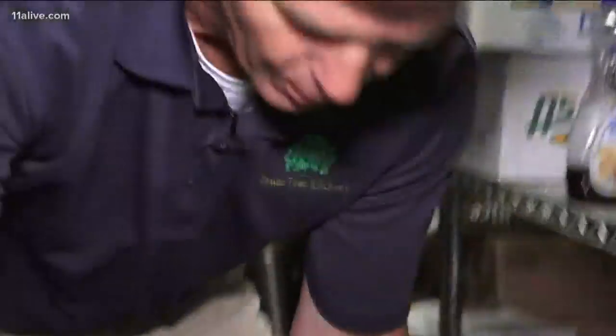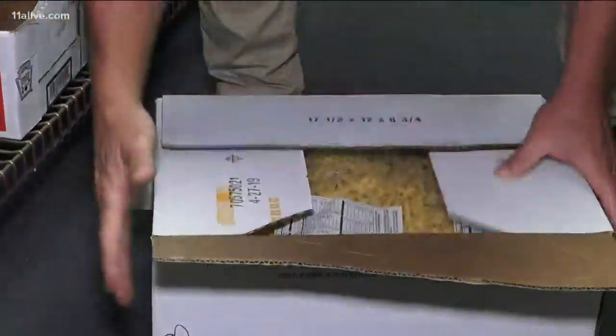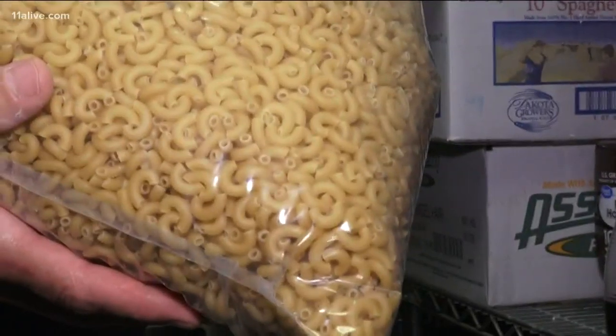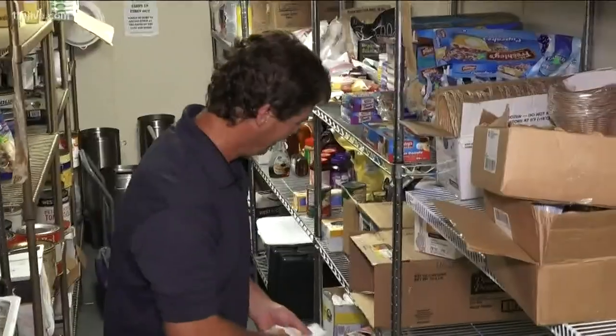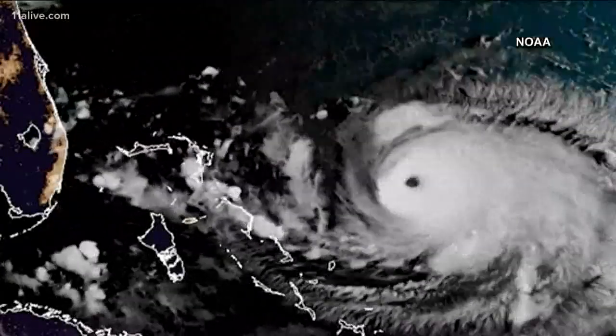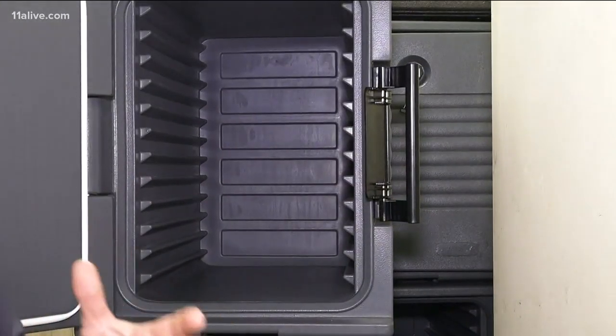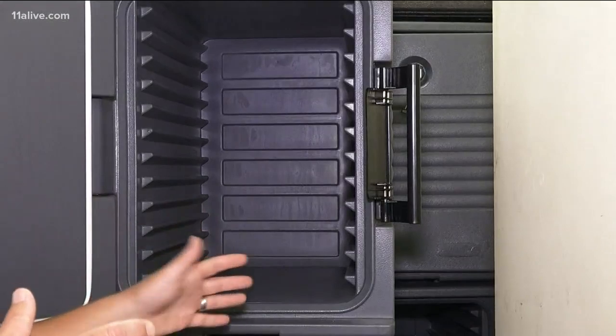Dan Francis is stocking up on pasta and lots of it. "It doesn't require refrigeration. It holds temperature for a very long time and allows us to make it, pack it, and transport it over hours without violating any food safety guidelines." Francis plans to take the staple food into storm-ravaged areas depending on where Dorian makes landfall. "We're hoping to be able to deliver 10,000 meals a day. So what we do is we cook the food in other places and then we pack it into this box."